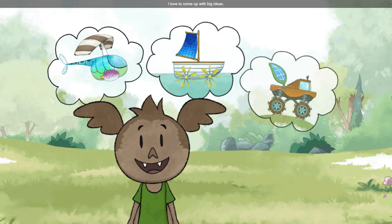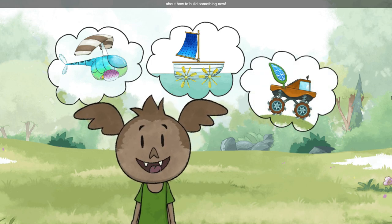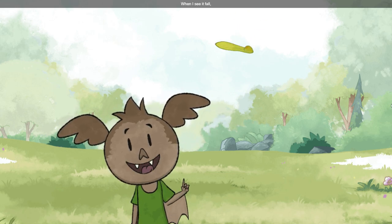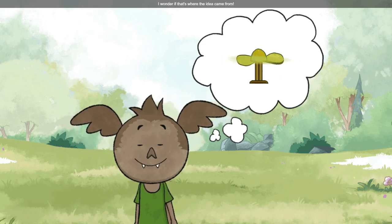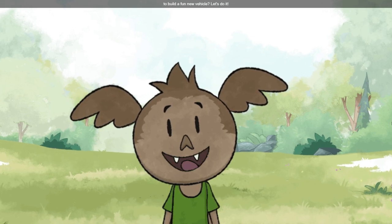Up with big ideas. Especially when we get ideas from nature about how to build something new. Like this maple seed. When I see it fall, it reminds me of the spinning top of a helicopter. I wonder if that's where the idea came from. Why don't we use ideas from nature to build a fun new vehicle?